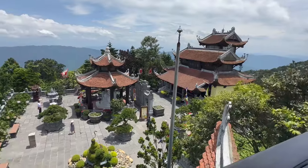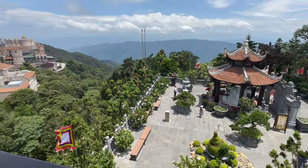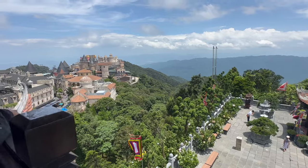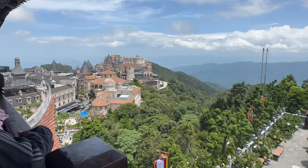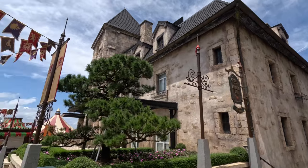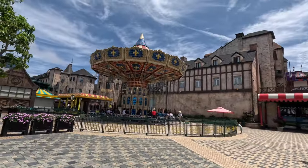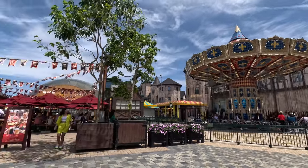You have to appreciate the juxtaposition between the Eastern spiritual aesthetic with the European village castle aesthetic. So now we are going to explore the medieval section of the park. And the irony is, I'm not a big amusement park person, and here I am in the middle of the amusement park.